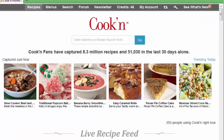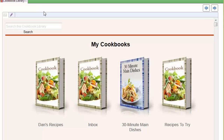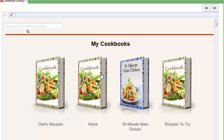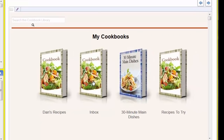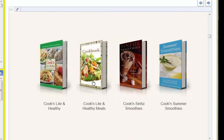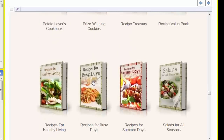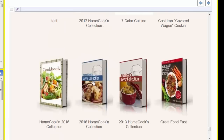Check this out. Now, when you're navigating and browsing through your cookbook library, we display these different covers. In the past, this looked like a big list, just words only. Look at that. It looks like I could just reach in there and grab them off the computer screen. I love that. That looks really nice. It's like a good bookshelf look, like you've got them all stacked on your bookshelf. That's a good look.